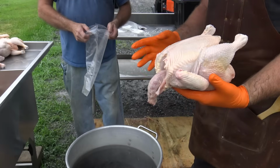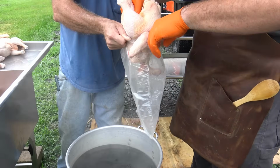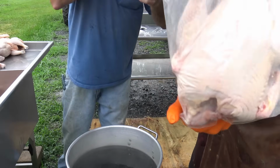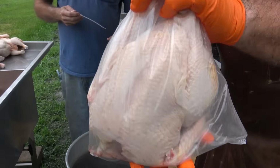So here's our bird. Here comes our bag. We're going to lay our bird down in our bag head first. This is a big bird right here. There we go. We want to get that head down into a corner if we possibly can. We want to hold this, but we don't want to hold it too tight.